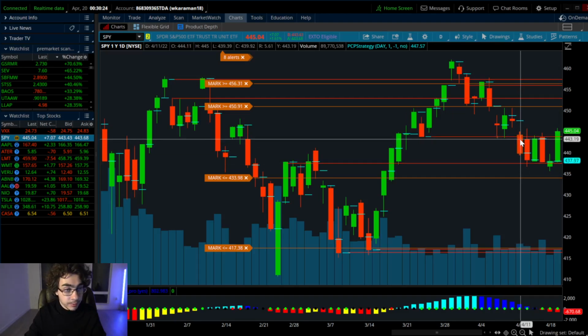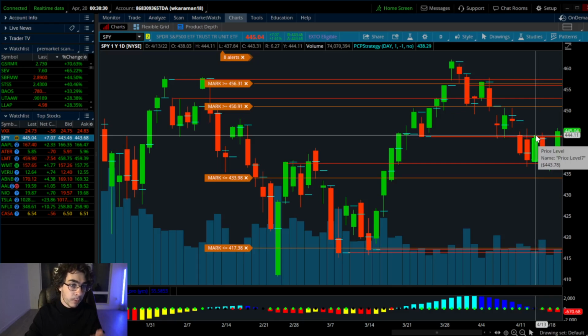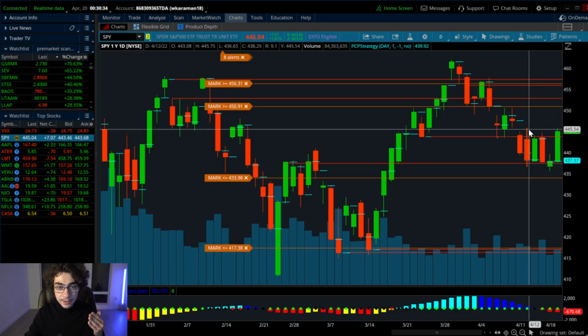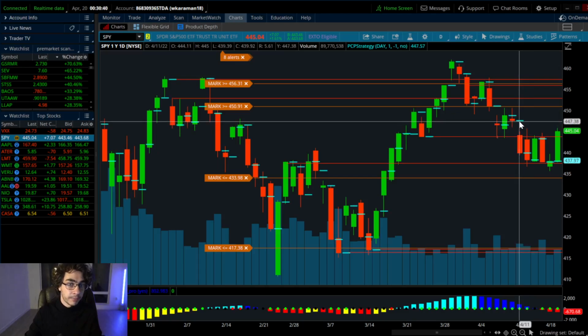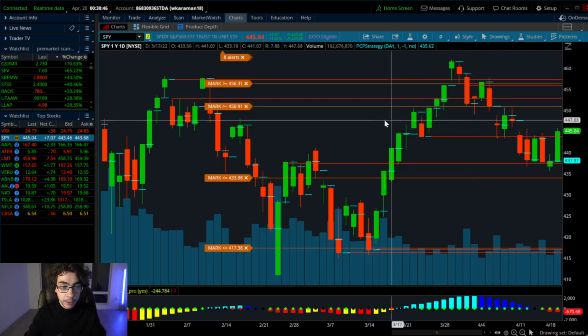You could also see we got more major resistance at 445, 444.73 and 444.11, right? So we got a lot of resistance in between this 444 to 445.75 zone. And we do have a gap to fill above at 447.57. And then we have another gap to fill above at 451.03.